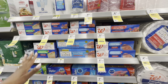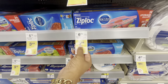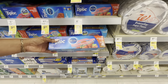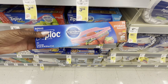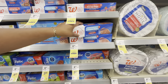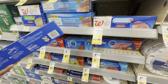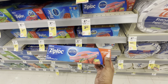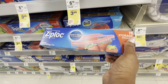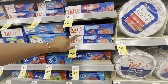Now, if you're not into store brand bags, Ziploc also has a really good deal going on. $3.99 for the Ziploc bags. And these are the bigger packs. So this is also a good alternative if you're not into the store bags, which I actually like the Walgreens bags, I have to say, y'all. I mean, the value, you get 20 in here. Buy 1, get 2 free. At $2.79, or you can get 19 in here for $3.99. But if you're into name brands and you have to get Ziploc, still a good deal. But if I could choose, I would definitely get three of these for $2.79 and call it a day.